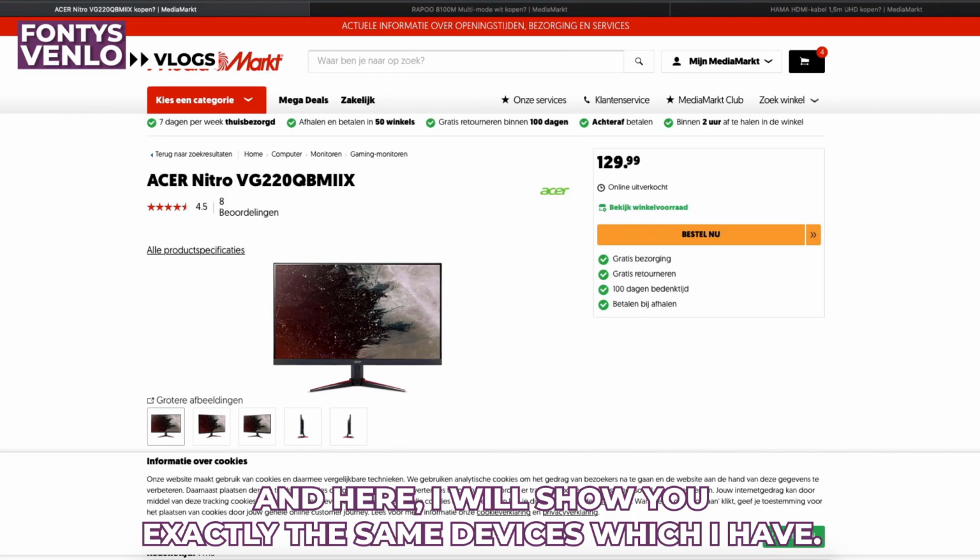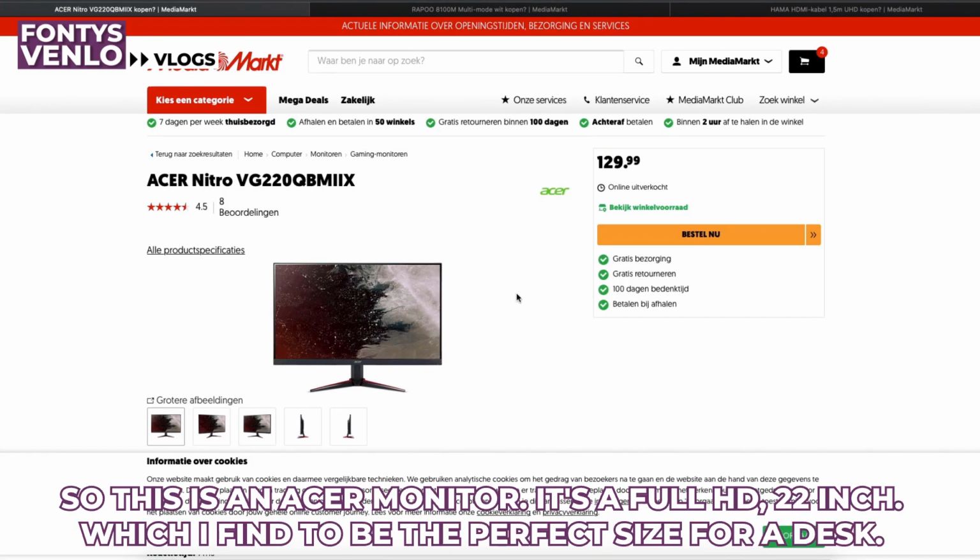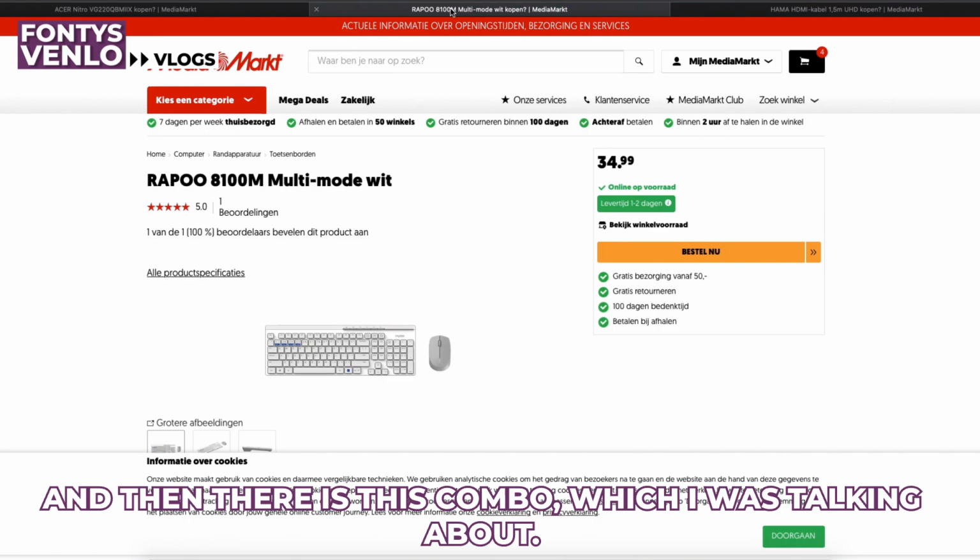And here I will show exactly the same devices which I have. So this is an Acer monitor. It's a Full HD 22-inch, which I find the perfect size for a desk. And then there is this combo which I was talking about.